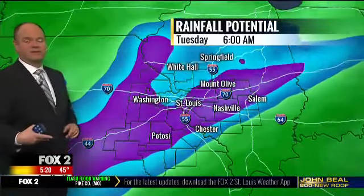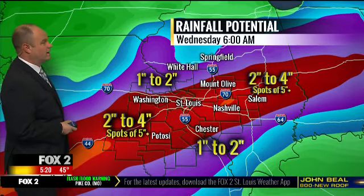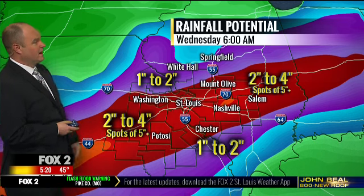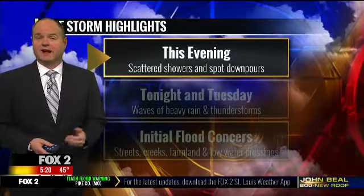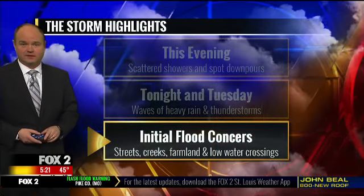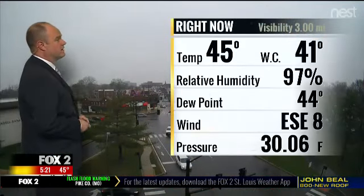You add the multiple events up as we go through the next 36 to 48 hours, and I think an additional 2 to 4 inches of rain from Rolla through Metro St. Louis and then east along I-70 in Illinois. And it's possible there may be a couple of pockets closer to 5 inches sprinkled in this brighter red area you see from St. Louis to the south and to the east. So a lot of rain that will be ramping up later tonight. Fortunately, this evening, it's just scattered showers and a spot downpour. Tonight and Tuesday, that's when things really get ramped up again. Heavy rain and waves tonight through the day Tuesday. Initially flood concerns will be limited to streets, creeks, farmland, and low water crossings. But then as we get a couple of days down the road, we'll start watching the rivers as well.